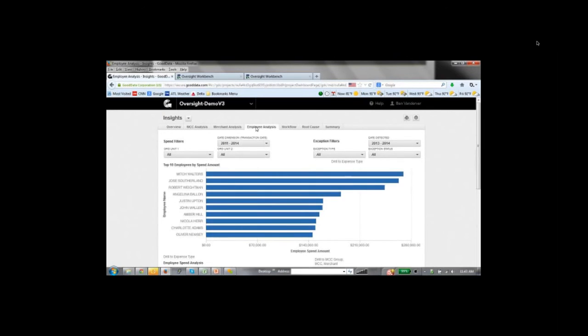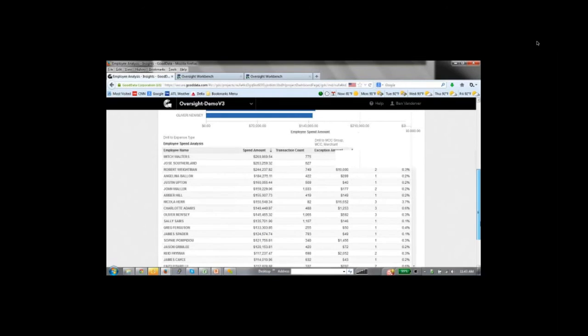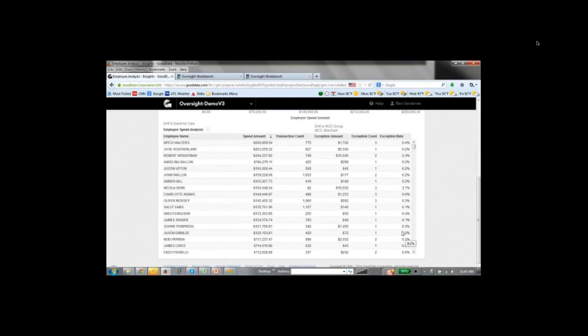And then employee analysis. This gives you top spending employees. A lot of companies will actually try and focus on that top spend, the highest spenders. And what we find is pretty consistent: these people's exception rates are tiny. So they tend to follow the rules. They know the rules. They travel all the time. They work consistently with the travel team. So again, sorting by exception rate is much more productive in deciding where to focus the audit effort.